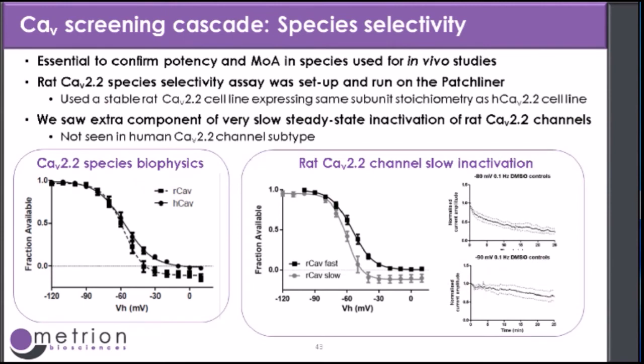The big issue, of course, was, is it also active in the rat? Because this is where most of our in vivo pain assays are going to be carried out. So we had a similar rat Ca2.2 cell line. So it was an orthologue of all of the human subunits, so alpha, beta, and alpha 2 delta subunits. This was made specifically for Grünenthal.